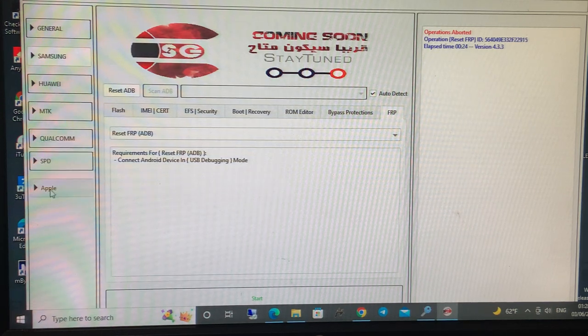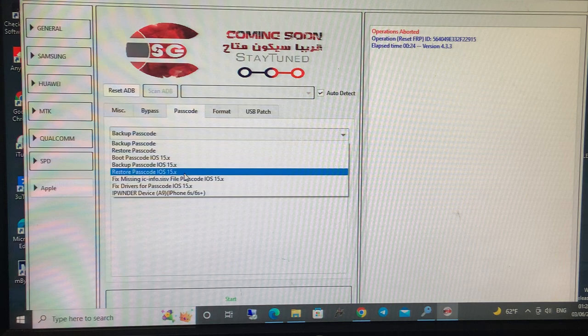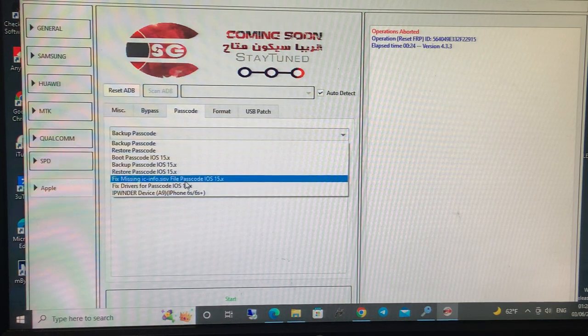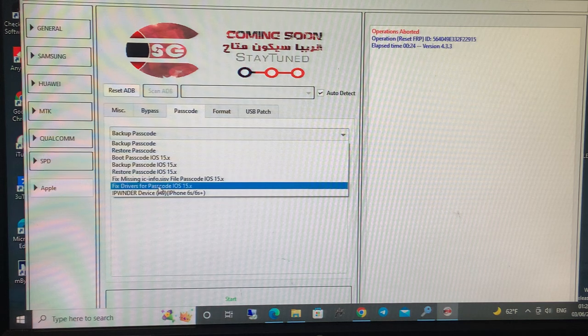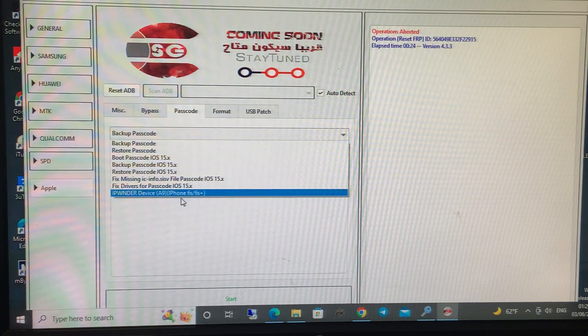So here we go. If you go to Apple passcode, then you click here. They have the old one, like if you want to do backup with Signal from iOS 14 and others. But now it supports from iOS 11 up to iOS 15.5, the latest version. So that's why they have put .x up. If you are facing some errors, they have fixed them, like missing IC info, SICV, file passcode, iOS 15. And A9 devices, which is 6S and 6S Plus.